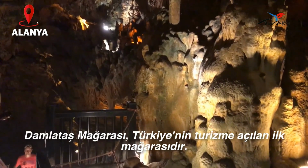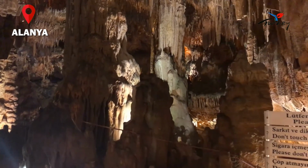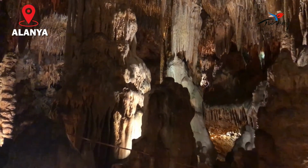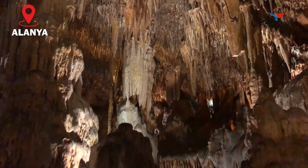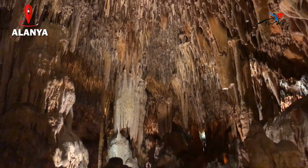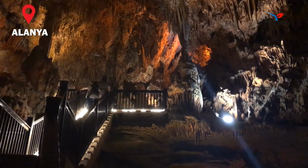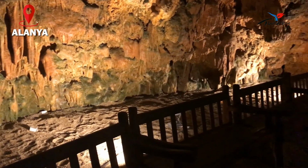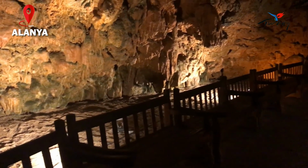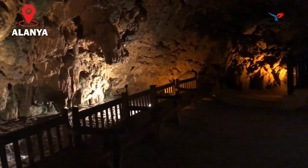Damlataş Cave, located on the coast in the center of Alanya, was formed over a period of 15,000 years. The cave attracts great attention from its visitors with its stalactites and stalagmites. The air temperature inside does not change in summer or winter. It was found accidentally as a result of a dynamite ignition in its current location, which was determined as a quarry to be used in the construction of the port in 1948.